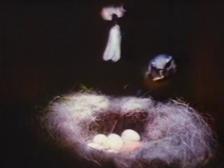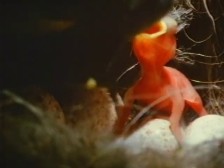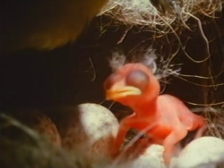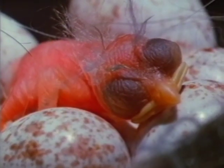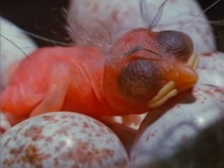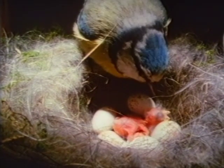Meanwhile, back in the nest box, great excitement. The first egg has hatched. At hatching, the chick is blind and naked. It's also unable to regulate its own temperature, so its mother maneuvers it into a position where it can be warmly brooded.